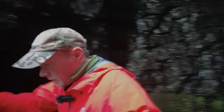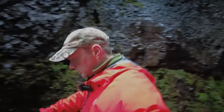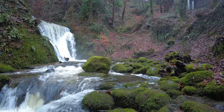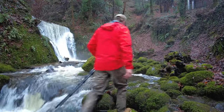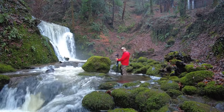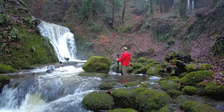So I'm going to push back down to the glen itself and hopefully get some nice scenes for you. See you there. Well, here we are. Last composition for Alva Glen. So yeah, I found this lovely cascade right in front of me here. Just a bit of foreground interest with the waterfall in the background.